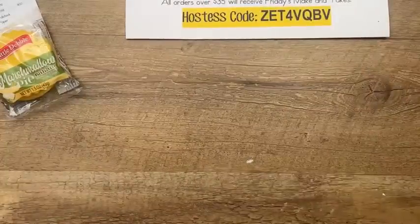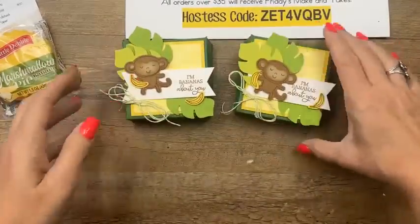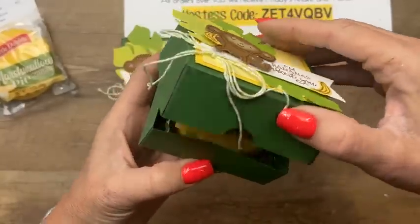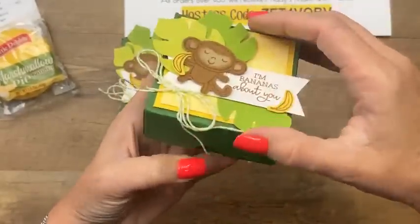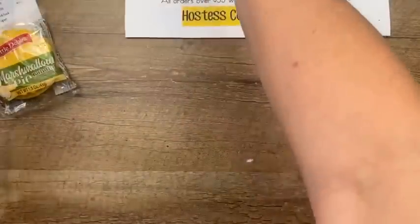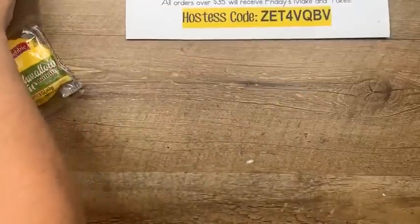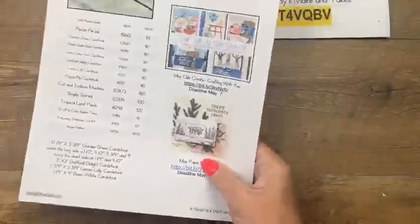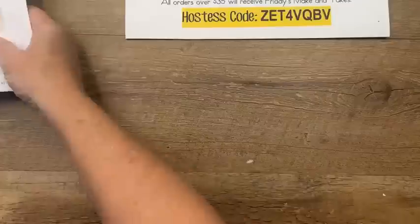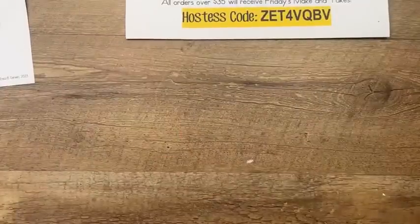All right. So this time for our little guy, we're gonna use the other parts of the punch too. So, you know, it's just a little clamshell box. Let's make our box first so it can be drying while we do the other parts. The measurements are right here, the second page of your PDF.